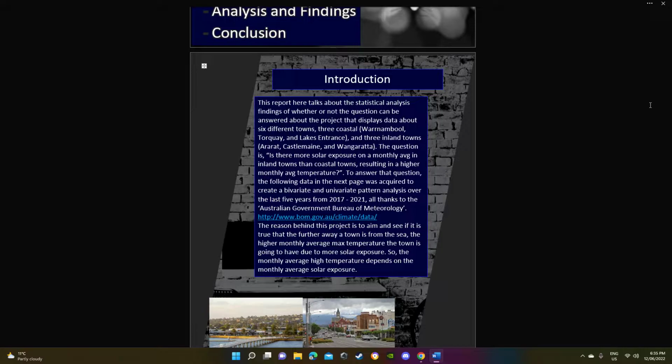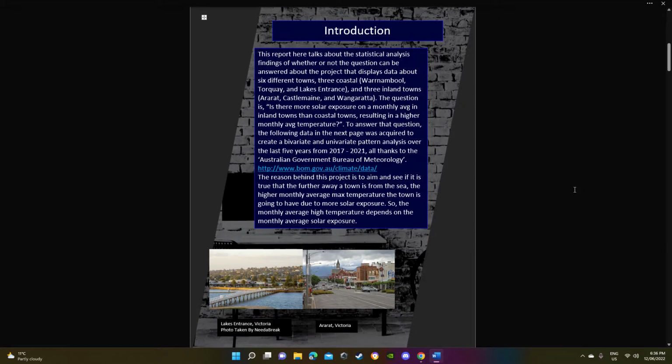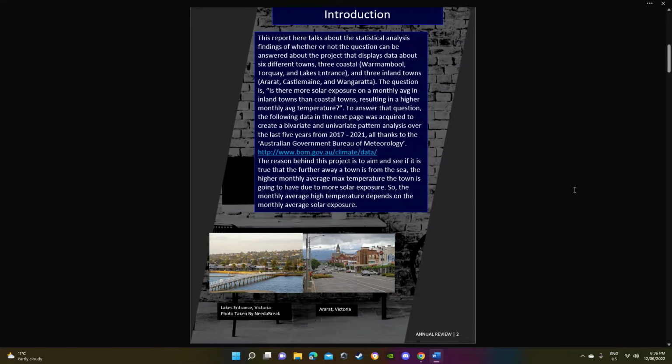Well, in order to answer that question, the following data in the next page was acquired to create a bivariate and univariate pattern analysis over the last 5 years, from 2017 till last year, which is 2021, all thanks to the Australian Bureau of Meteorology, which provided all the data values. And the aim, or the reason behind this project, is to see if it is true that the further away a town is from the sea, the higher monthly average max temperature the town is going to have due to more solar exposure.